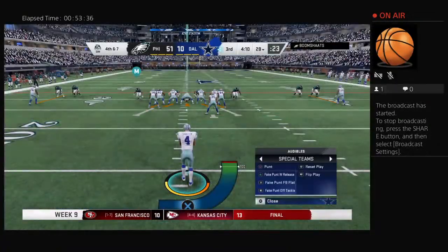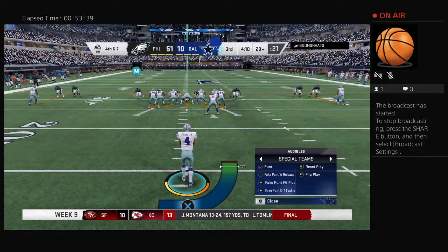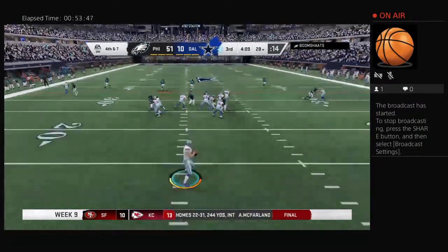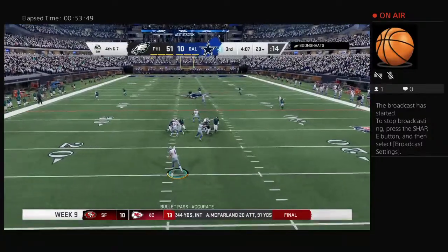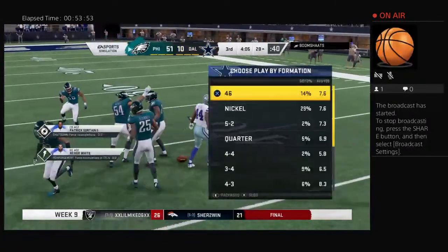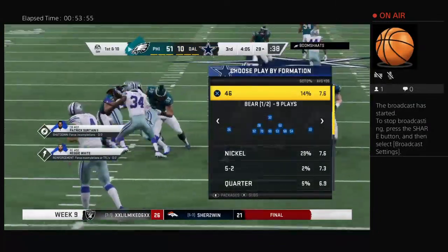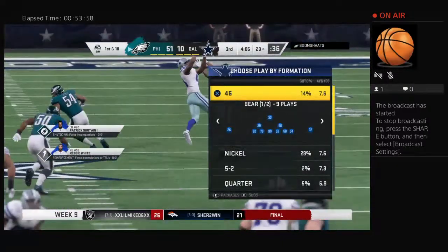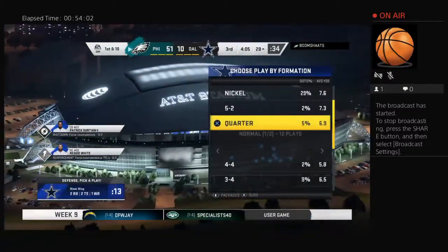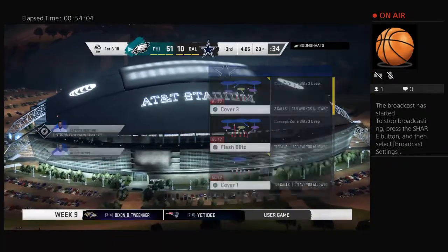Out now comes the Cowboys punter. And surprisingly, this is the first punt of the game for either team. And look at this. It's a fake. And this is incomplete. A huge gamble, and it does not pay off. They fake the punt. It doesn't work out. And the Eagles are going to take over in great field position.